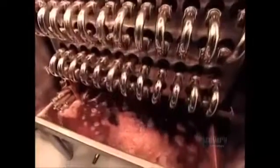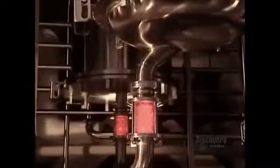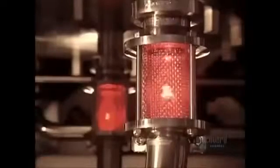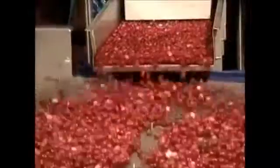The juice then goes through a sophisticated filtration system. The 216 filters remove any plant particles or bacteria larger than 1 micron. A micron is 1,000 times smaller than a millimeter. Then they evaporate the water until the juice is 10 times more concentrated.